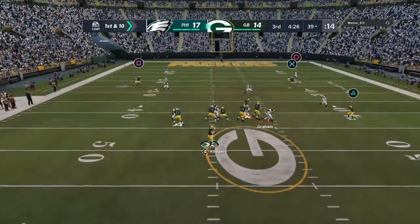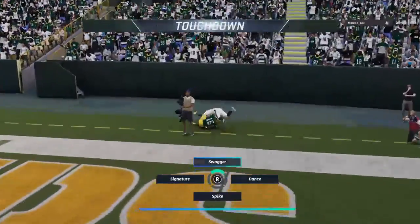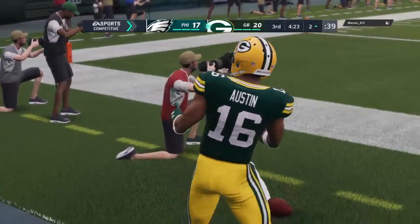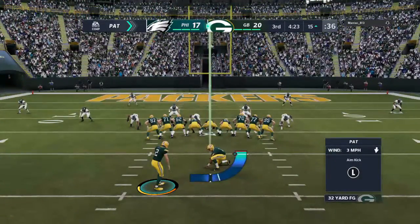On first down, Rodgers. He lets this one fly toward the back of the end zone. Touchdown, Packers. Tavon Austin, 39 yards. And once again, the Packers, they're back out in front.